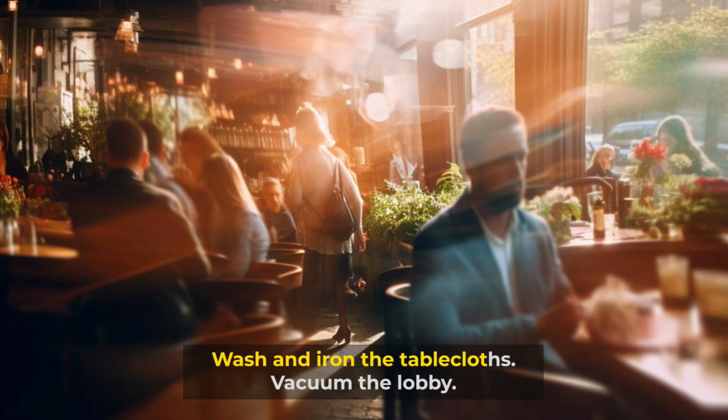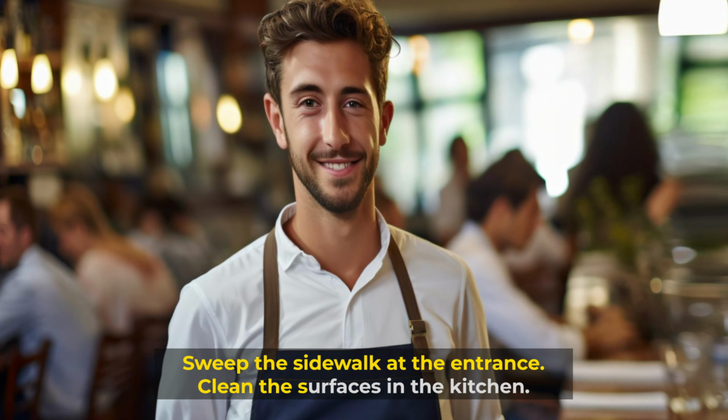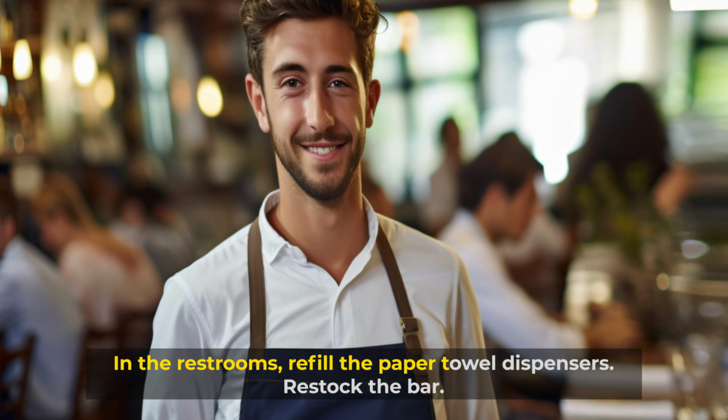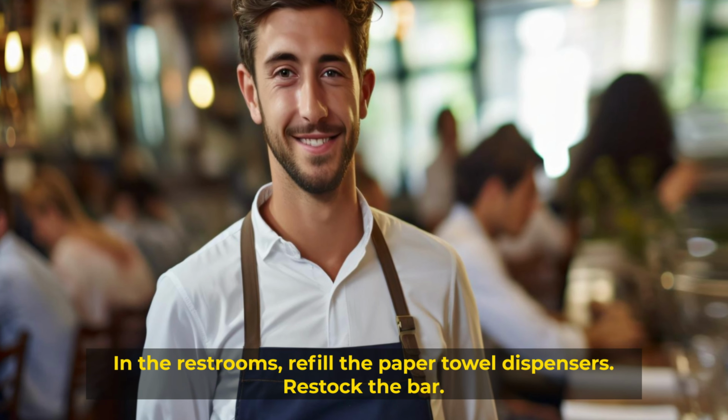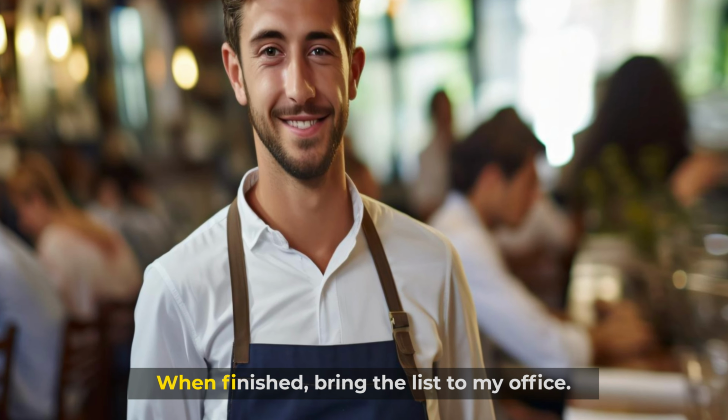Wash and iron the tablecloths. Vacuum the lobby. Sweep the sidewalk at the entrance. Clean the surfaces in the kitchen. In the restrooms, refill the paper towel dispensers. Restock the bar. Also take an inventory of items in food storage. When finished, bring the list to my office.